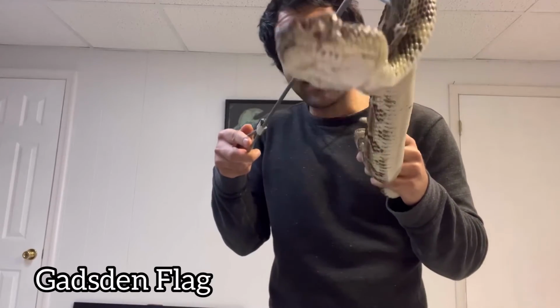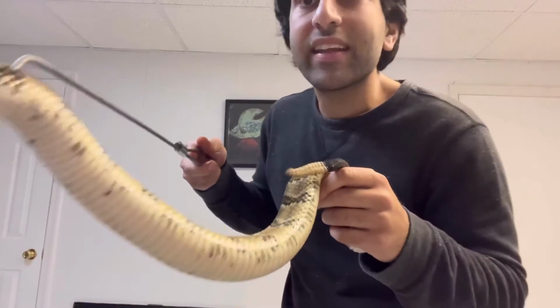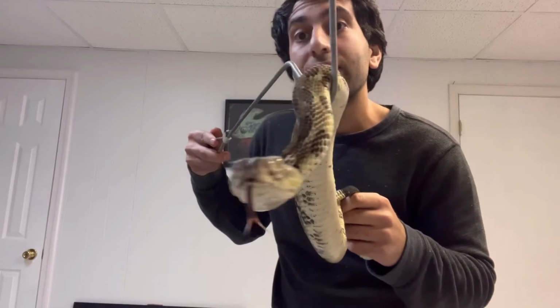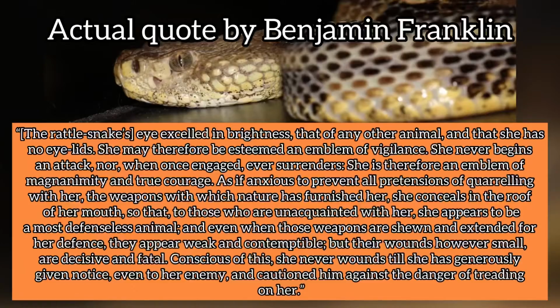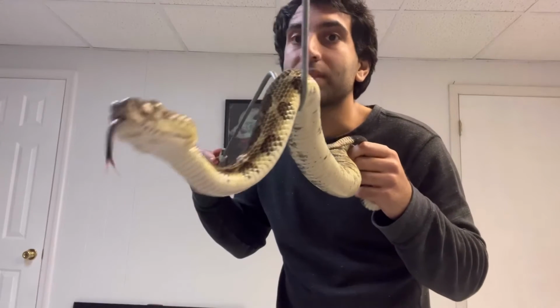Now, historical fact, the "Don't Tread on Me" flag. You know the rattlesnake on that flag. That is a timber rattlesnake. It's an icon. And I believe it's Ben Franklin who said that these are the representatives of America, where they are not ones to go out and hurt, but they will defend themselves. And that's the same for snakes. And we're going to talk about their disposition, their behavior.